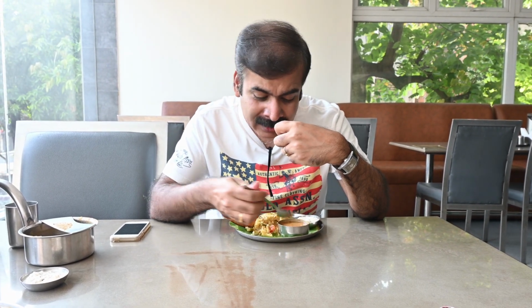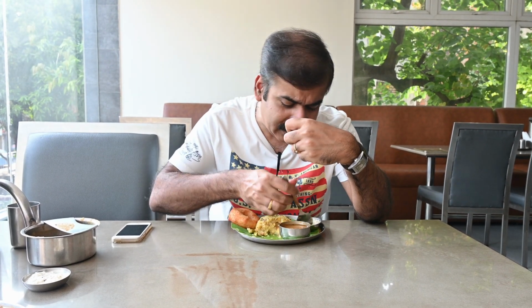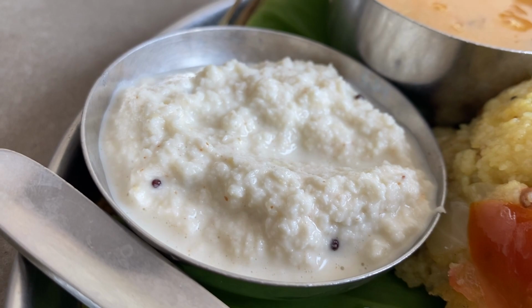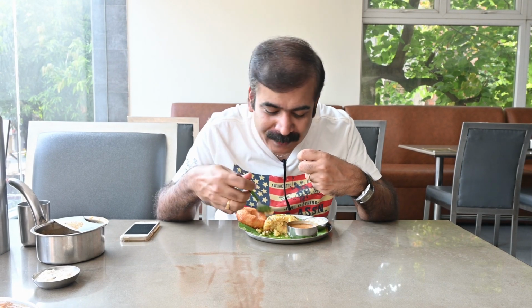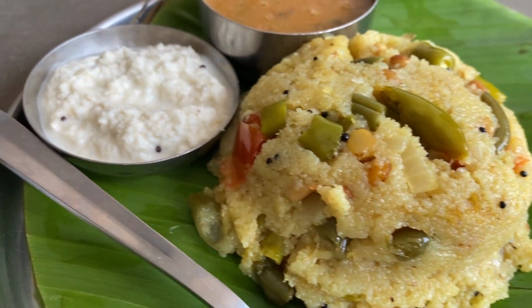Let me savor it just with this popular sambar. You get a different flavor profile on your palate when you savor this rava khichdi with sambar and this fresh coconut chutney. The freshness of coconut stands out in this chutney. Wow. This chutney with this rava khichdi, it's an excellent combination, I would say. The chutney is not spicy. The sweetness of coconut is dominant. It's a mild chutney. That's why it's going very well with this rava khichdi.